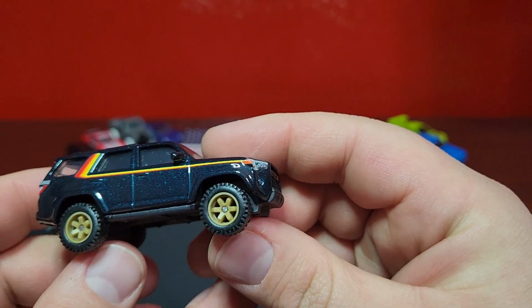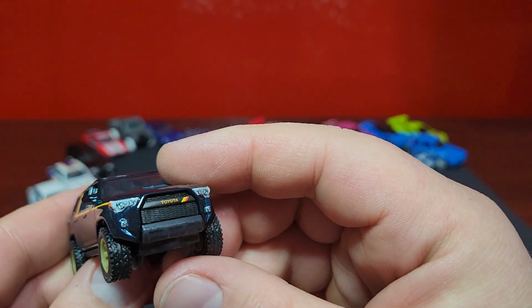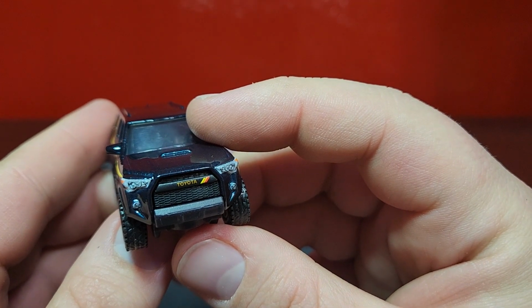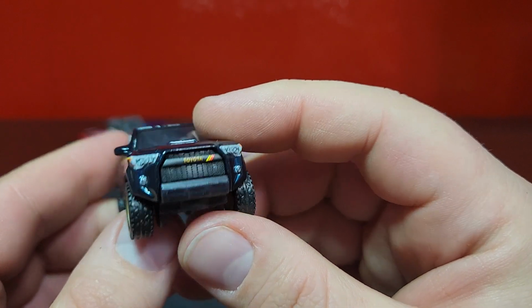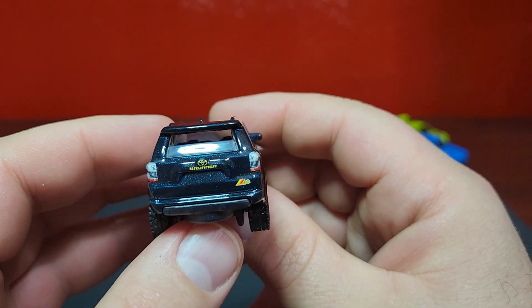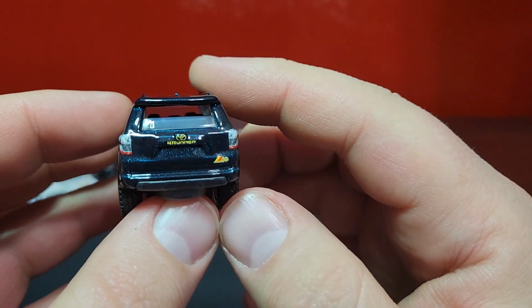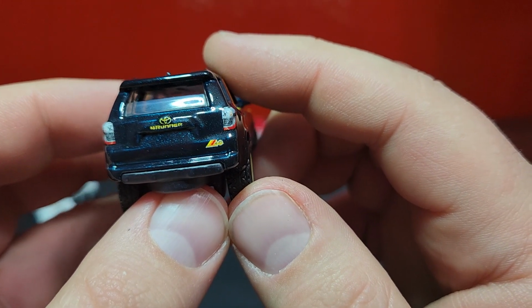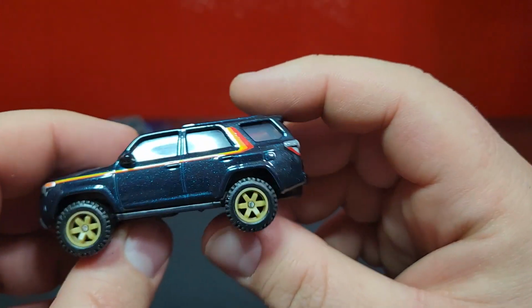This guy has those 6 spokes, same 6 spokes as the white one. It does say Toyota in the front with the Dietz painted up. Looks pretty good. I like that one a lot. I like the fact that he's got like a half down window in the back. Looks pretty cool. That is the heritage symbol there. The Toyota limited heritage symbol, whatever trim this is.